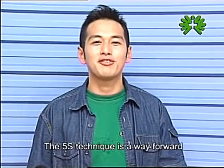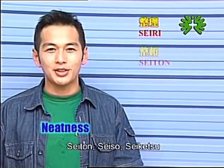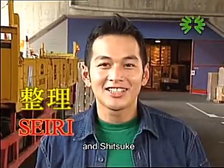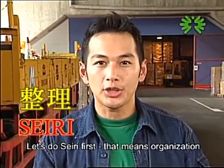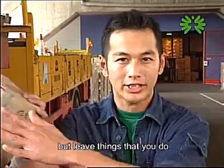The 5S technique is the way forward. This Japanese technique is made up of seiri, seitan, seiso, seiketsu, and shitsuke. Let's do seiri first. It means organization, to sort out and remove things from your workplace that you don't need, but leave things that you do.